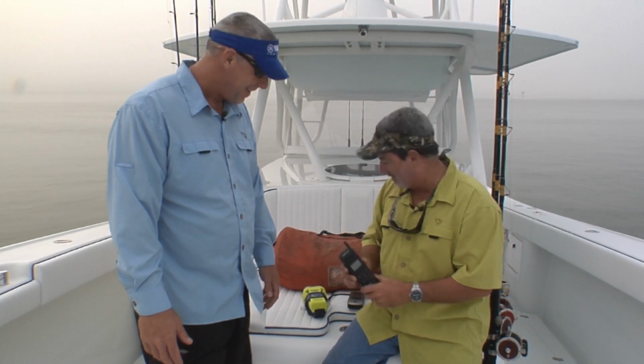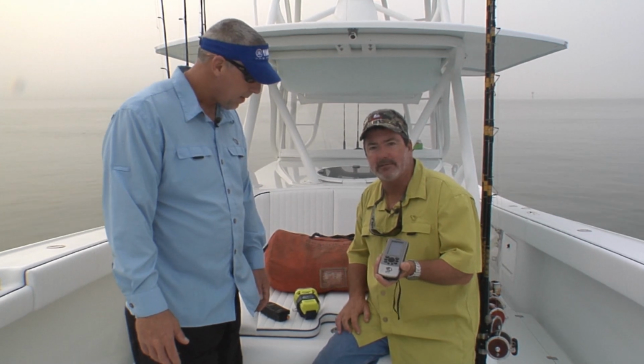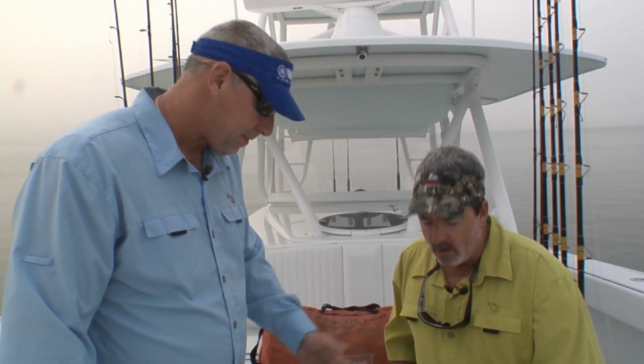Come bring me some gas or whatever. And then, if the boat... we've got a handheld GPS that, if you do have to go overboard, you can take with you and know exactly where you're at. The nice part is that because it's battery operated, if something happens to your electronics on the boat, you do have... Oh, you got a way home.